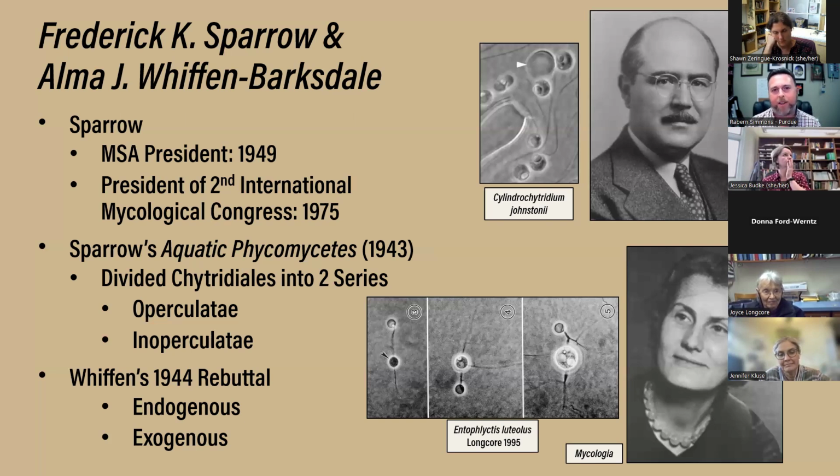In endogenous development, the zoospore will find a substrate that it likes, it will encyst, and it will produce a cell wall of chitin, and the nuclear material will stay within that cyst, and the zoospore cyst will essentially just continue to swell to form a new zoosporangium. So you have the nuclear material never leaving, it stays within in endogenous growth.